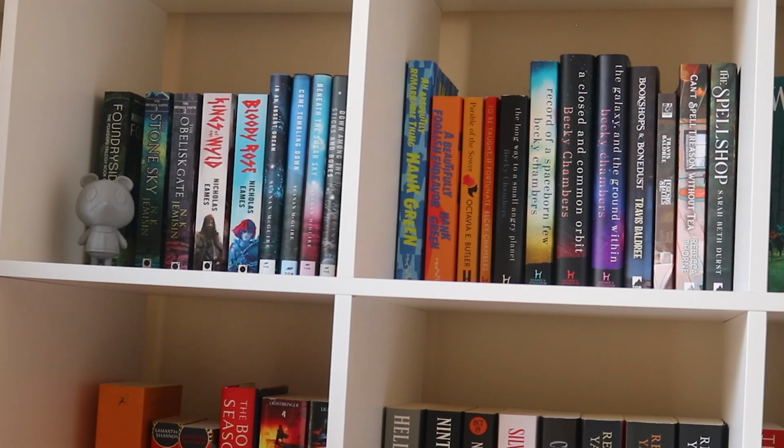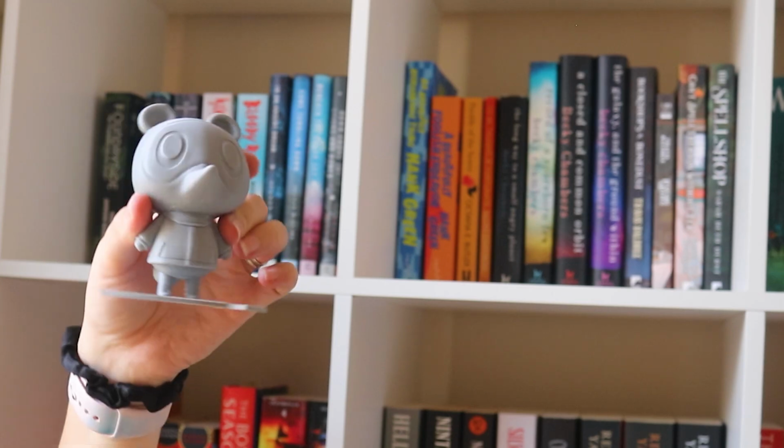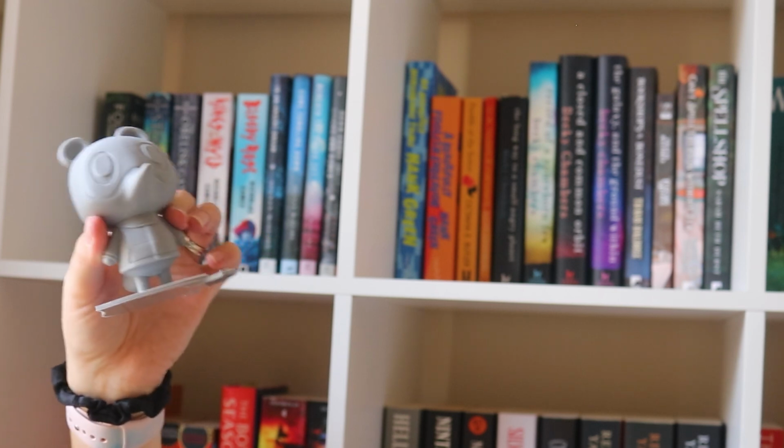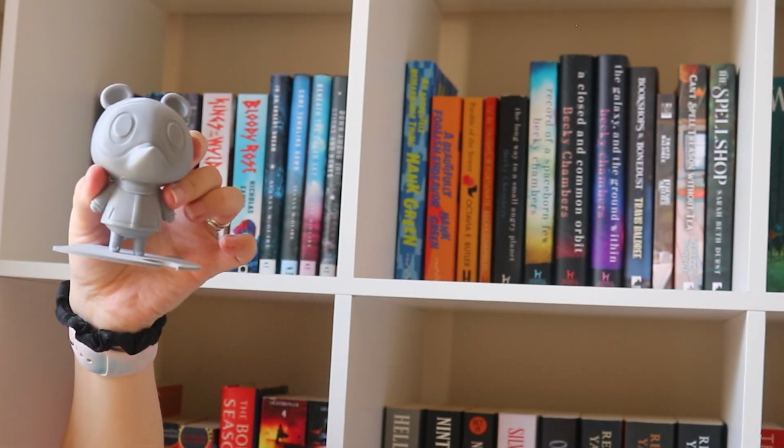Moving slightly up in the world, we have some more science fiction and fantasy up here. We've also got a 3D printed little Timmy or Tommy from Animal Crossing. I love Animal Crossing. Dave printed this for me and he sits on his little leaf. So he lives back there.